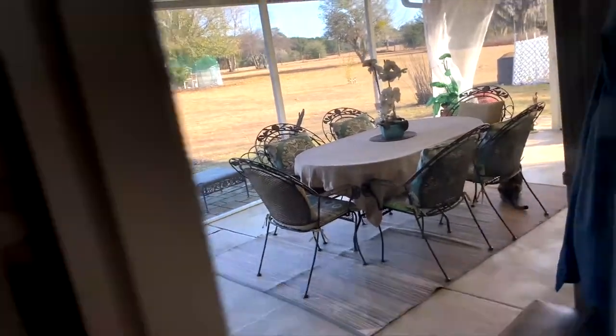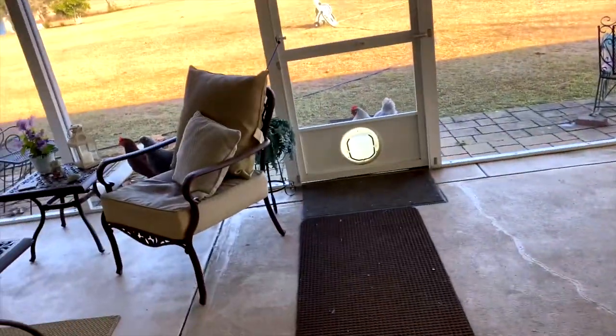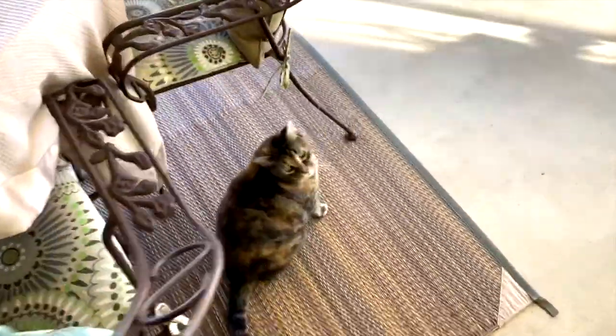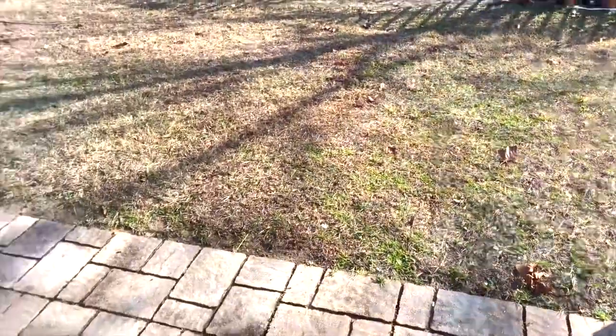I'm going to open the other door for her. Poor thing. She has to go out and poop. I just know it. All right, come on, Missy. I'm going to open the other door for you. Come on, Missy girls. Come on. Go this way. All right, I'm gonna let her out this way because I know she's gotta go poop. And the chickens are coming looking for her.